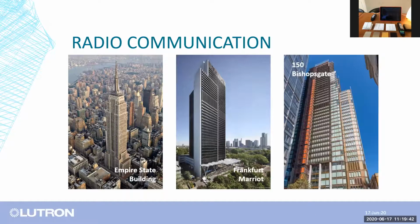And of course, recently, a high density or multi-dwelling unit in London at 150 Bishopsgate, they actually use RA2 Select there in 164 apartments. Many devices, all tightly crammed in, as you can imagine, all working very reliably and very efficiently, but offered huge savings on installation and speed and commissioning time and all kinds of great stuff that were all really applicable to the client.